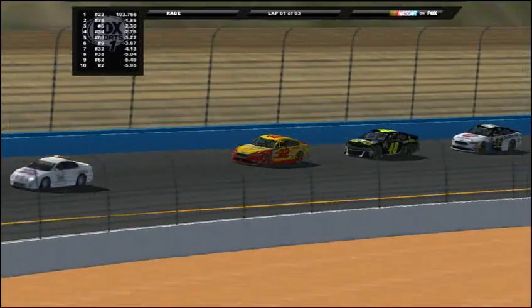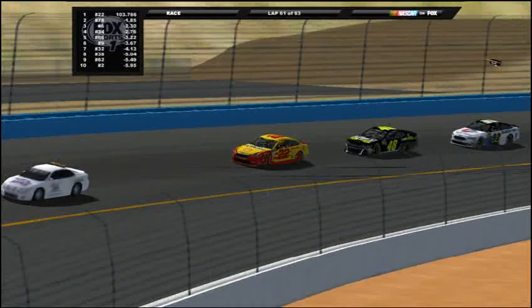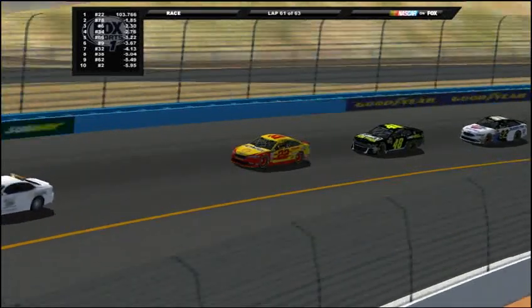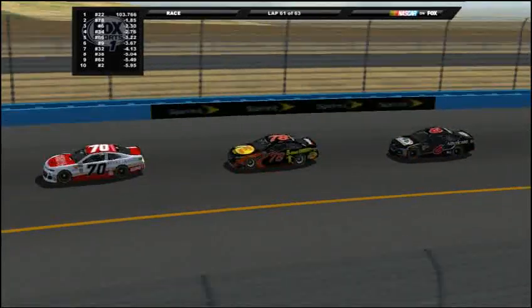I know the 78 pit under that last caution. Like I said, we just don't know about the 22, if he did or not, he may have. We'll have to see. And if so, he should be in pretty good shape, but we'll see.